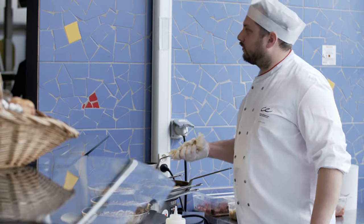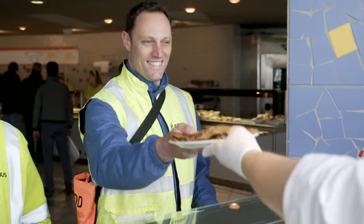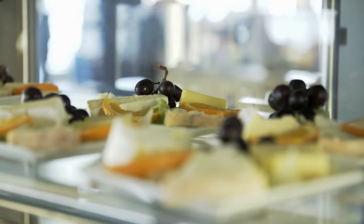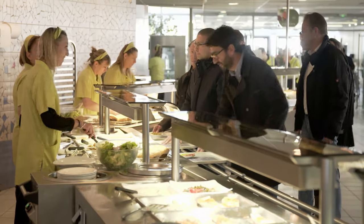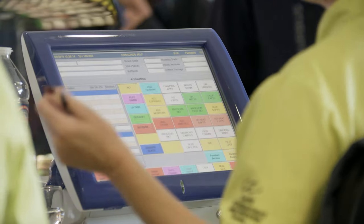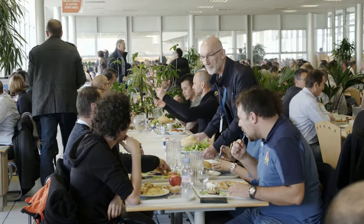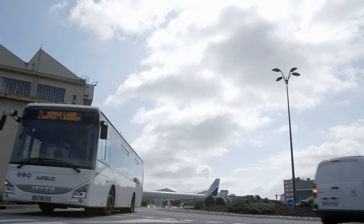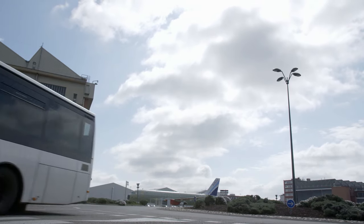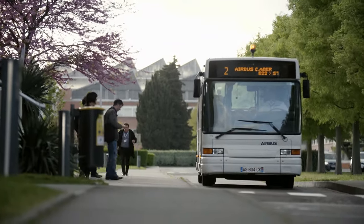The cooks, working in the 15 restaurants around the factory site, prepare 2.6 million meals each year, handling 13.5 tons of steak and 10.5 tons of salad in the process. There are 20 company bus routes operating on the Airbus site. They transport 800,000 passengers each year.